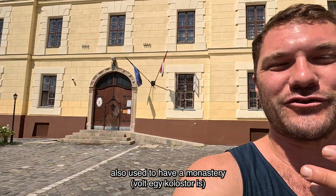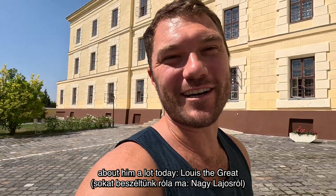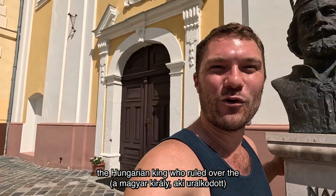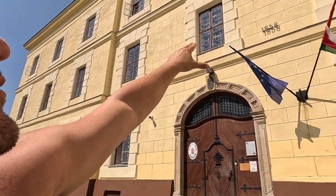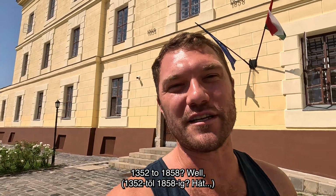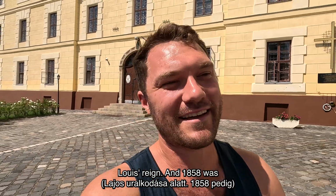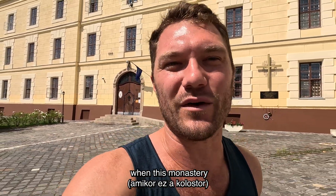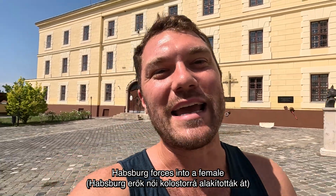It's still a church, but it also used to have a monastery, an apátság, which was originally dedicated by this man right here. We've talked about him a lot today, Nagy Lajos, the Hungarian king who ruled over the greatest dominion of any king before. Now here we can see 1352 to 1858. Why does it say 1352 to 1858? Well, 1352 was in the midst of Nagy Lajos's reign. And 1858 was when this apátság, this monastery, was converted by the suppressing Habsburg forces into a female penitentiary. Female only at the start, and now today it continues to be a prison.